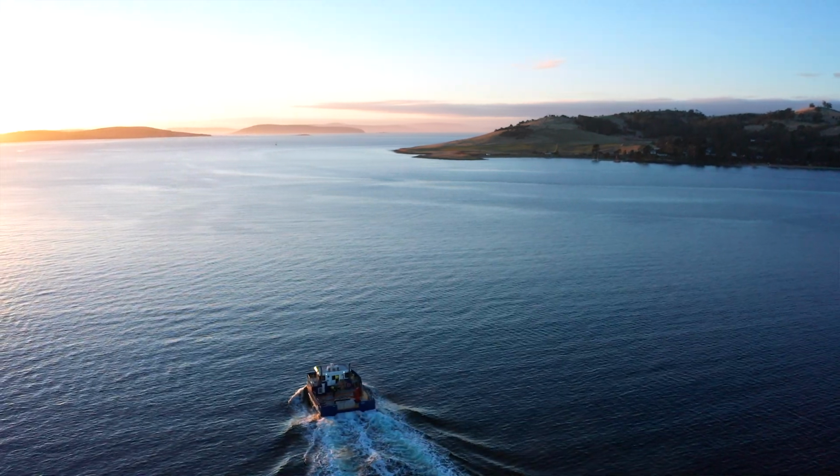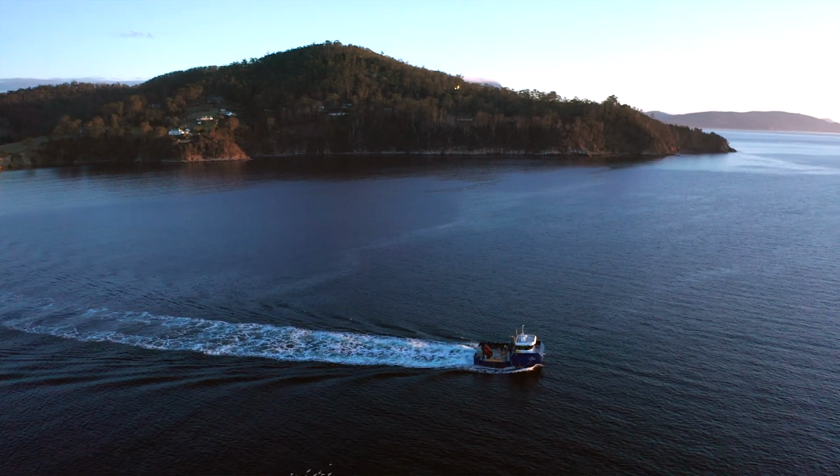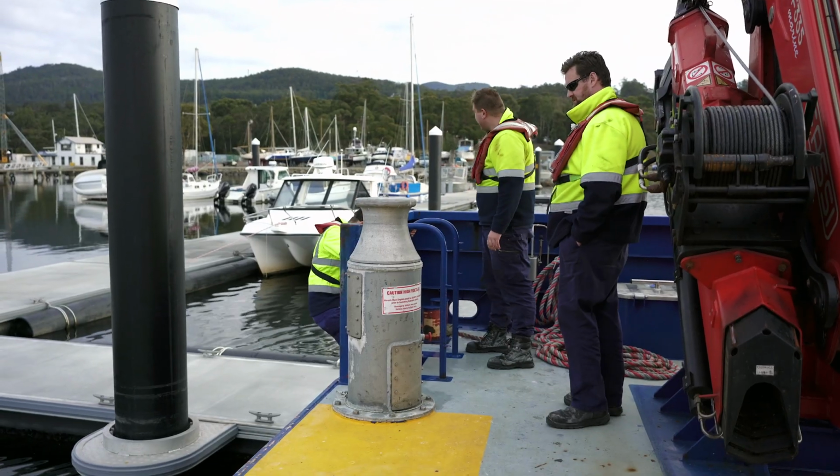So one of the great things about working for Huon Aquaculture is we have a 7 on, 7 off roster. That means 7 days on, where you're home every night, and then 7 days off to spend as you like.